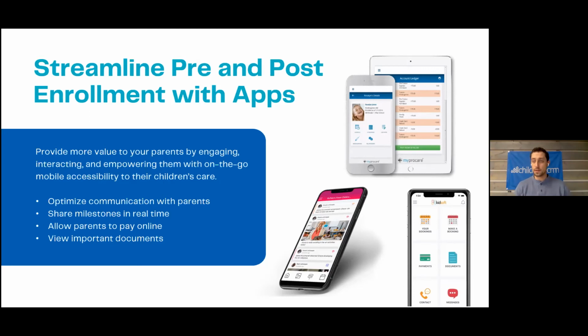But if you capture a family and you get them into your center and you've got that child from year one right away, well, now the retention play comes in. Now you want to have them re-enroll year after year after year until they age out and get into kindergarten. So you can streamline the pre and post enrollment with apps. So a lot of the management systems out there today have apps that will help you optimize your communication with parents. So you could use a CRM for this. You could use a management system depending on the functionality and what they have available.